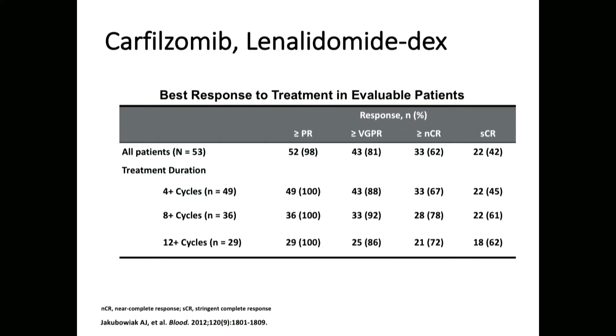Now the question is, how do we make these combinations even better? So there is some data from phase 2 studies switching the bortezomib to carfilzomib, which is a newer proteasome inhibitor. Now as you can see here, in patients with newly diagnosed myeloma treated with carfilzomib, lenalidomide, dexamethasone, you can see that a vast majority of these patients, 62% of these patients, can get a stringent complete response after 12 cycles of this combination. So really exciting data with respect to this new agent.